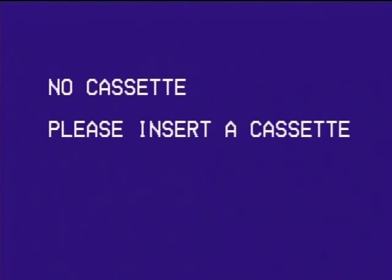For maximum picture quality, it may be necessary to adjust the tracking control on your VCR.